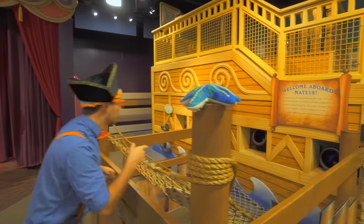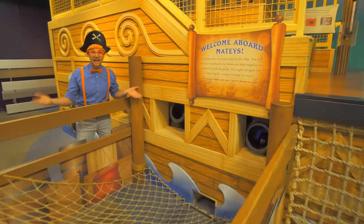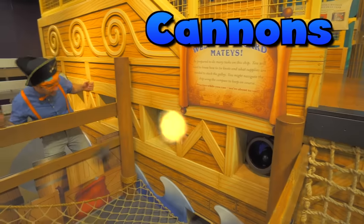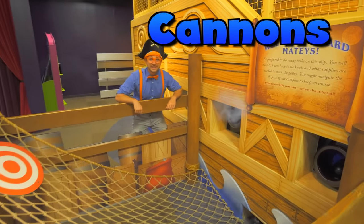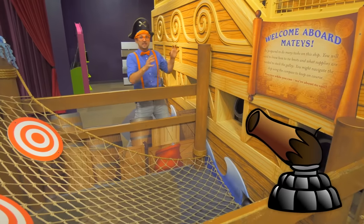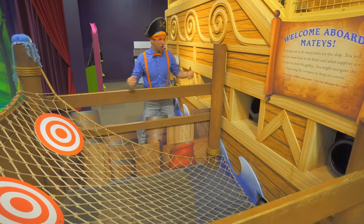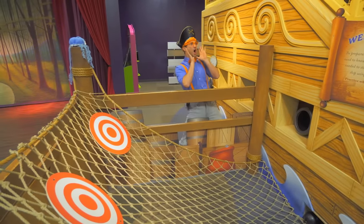Whoa, look at this. Whoa, these are the cannons. Whoa, didn't you see that? These cannons help the pirate ship to defend themselves from other pirates. All right, fire in the hole.